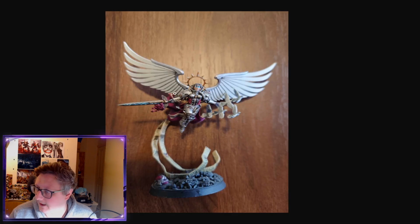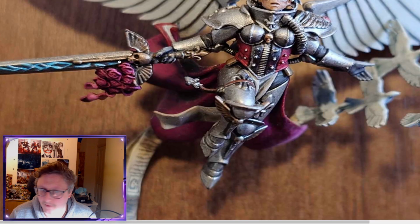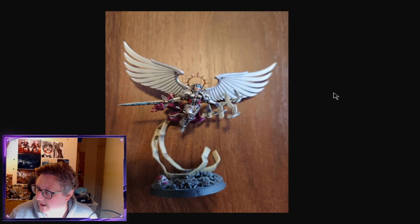Fashion model's fantastic. He's done a little bit of an OSL effect on his eyes. And he says he's going to get back into painting again, and he's going to be doing more. So this Celestine is kind of like a throwback to when he used to do Sisters of Battle. Particularly like the power sword as well. I really like the nice bright lightning lines going down the power sword here. Works really well.